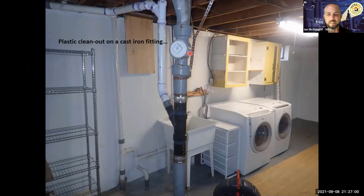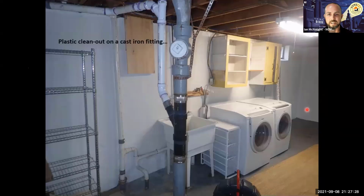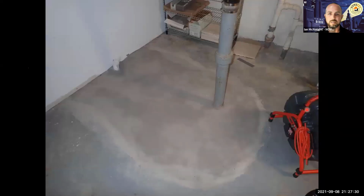That's suspect to me. All right, because what happens is a plumber that needs to clean the line will usually break the cast iron clean out, removing it. And guess what? They're not going to put a cast iron clean out back. They're going to put a modern material back. So when I saw this, in addition to new concrete work on the slab, I told my client, and actually you can see my sewer camera here, I said, hey, good thing we're doing a sewer inspection because you may have an issue.